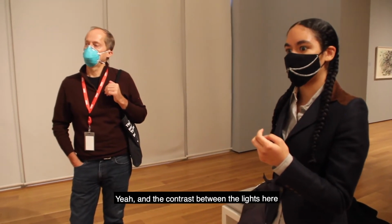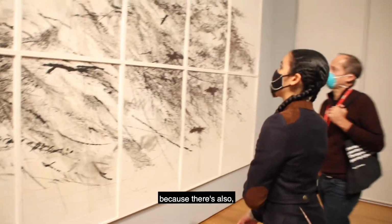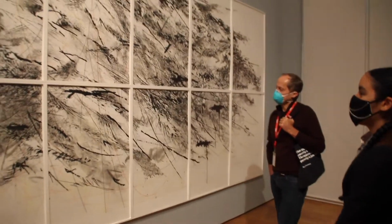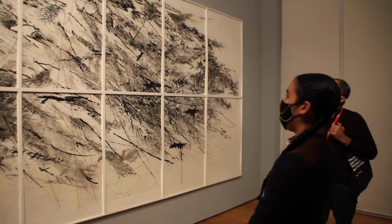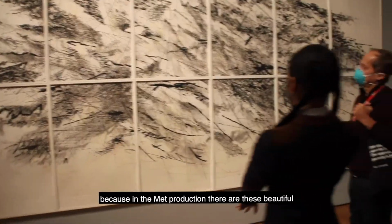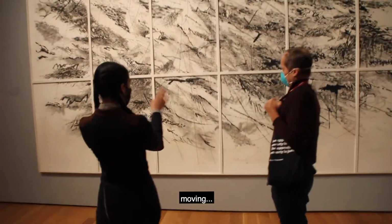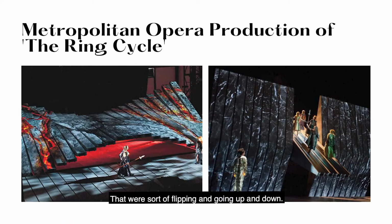Yeah, sort of the contrast between the lights here and the really dark. I don't know, because of course it's an opera, there's this dark force, dark energy, but also just the angle of it, because in the Met production there are these beautiful moving lions, right? They're sort of floating and going up and down. And so the angle of the movie reminds me of the set pieces.